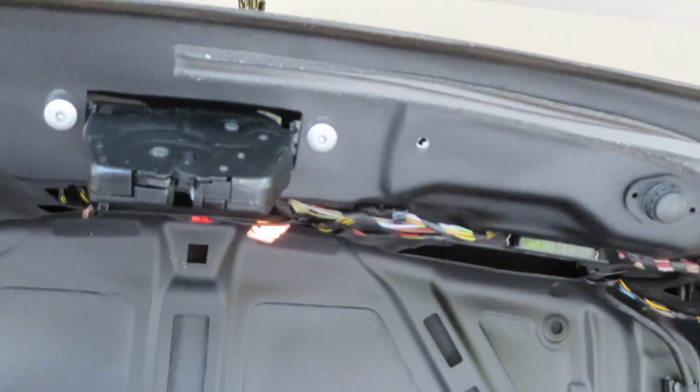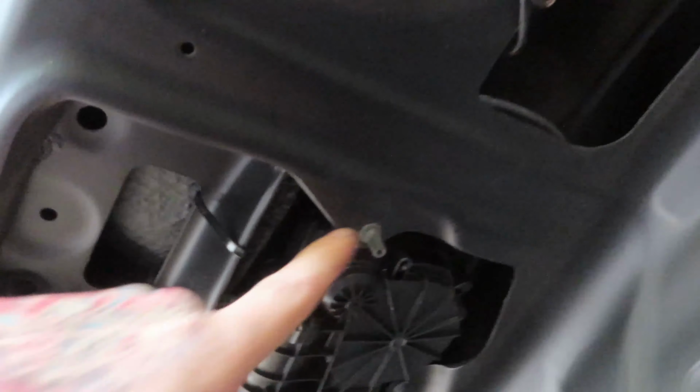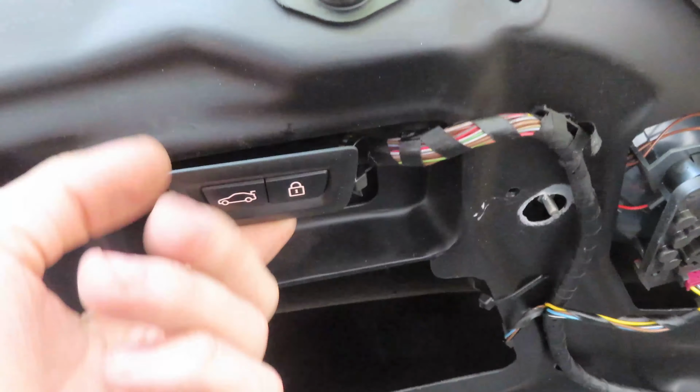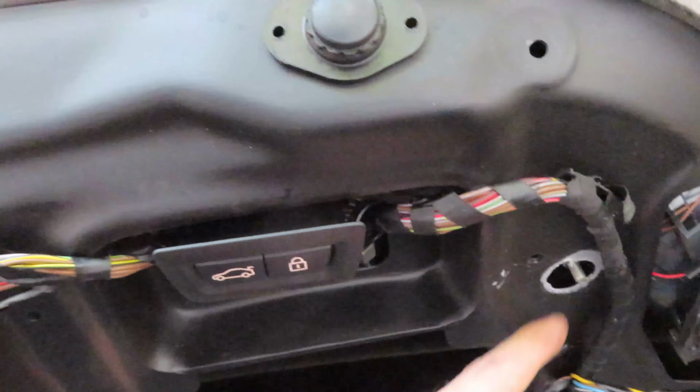But I can't use my factory carpet. None of the holes line up. All of these holes had to be drilled out. That one also. Obviously no spot for this since I can't use the factory carpet. That hole had to be drilled out.